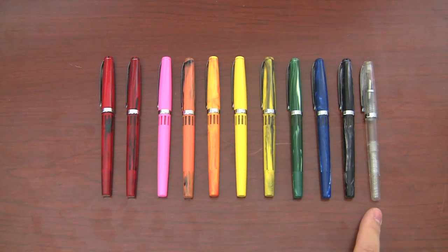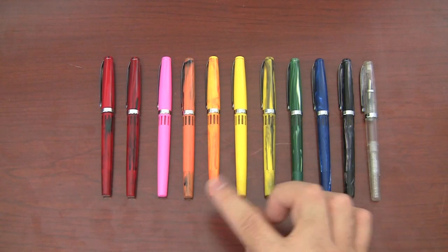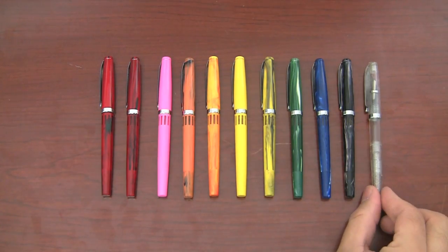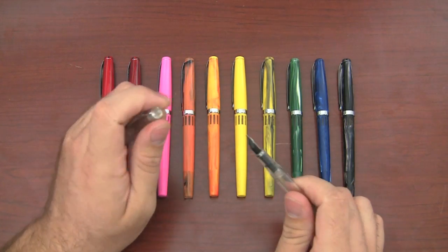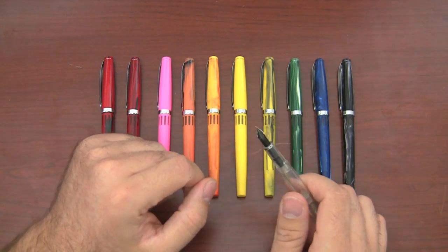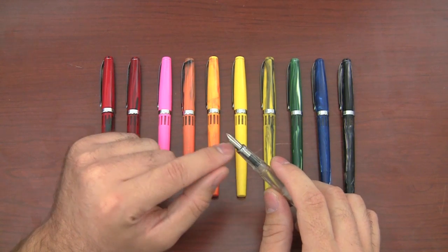And last but not least, we have Clear, the Clear Demonstrator, which is always the most popular of the bunch because you get to see what ink is inside there. Now all of these have the ink windows in the middle, and they're all the exact same pen. The one thing that's different from this batch than from the last one is that the feed has been changed. That was the big holdup during previous Flex pen releases, was that the design of the feed had to be heat set.